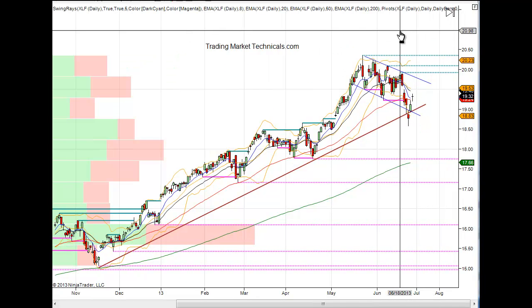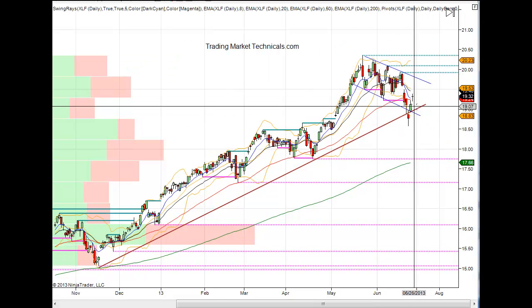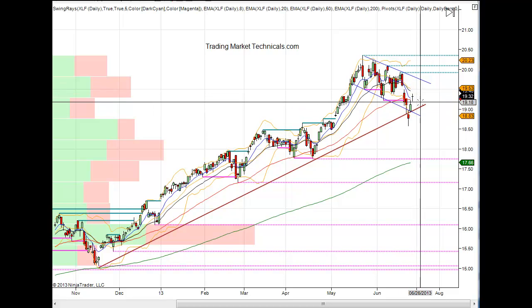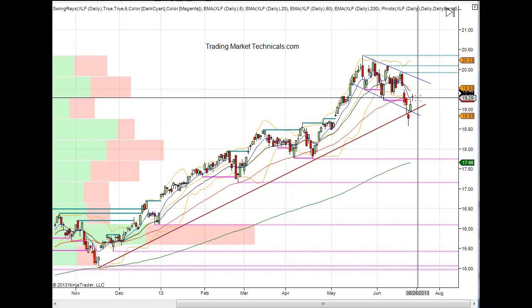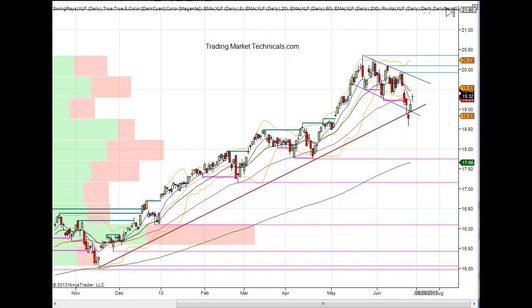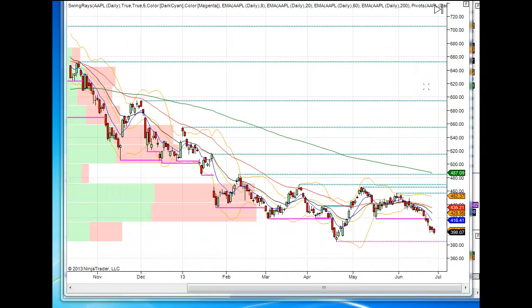Okay, here is the XLF, and again, I see a green candle like here, and I would like to see another green candle, but we can't even get above the 20. Now, we are above the 50, so the banks are looking much better, a stronger sector to be looking at. If you're looking really to buy only, you could be looking at one of the bank sectors. They're not that bad.